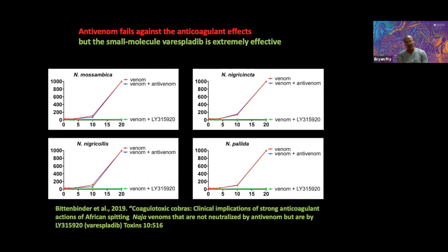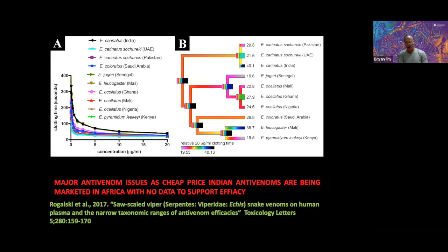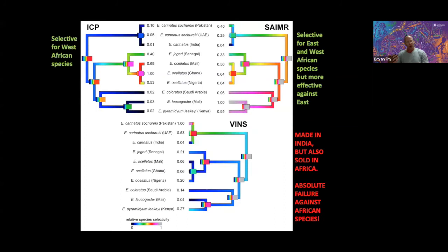Now, a different story is with the Echis genus of vipers, the saw-scale vipers, which are arguably one of the most medically important, if not the most medically important, genus of viper in North Africa, through the Middle East and into the Indian subcontinent. Well known for being very potent on the blood, procoagulant, prothrombin activating. Now, the problem is that there are two very good antivenoms widely available, and a variety of other ones in experimental stages. Looking at the ICP antivenom, which is made using West African venoms, it works brilliantly against West African snakes. The South African one is made with like a 2-to-1 ratio between East and West, has a pan-African coverage, but works best against the East.